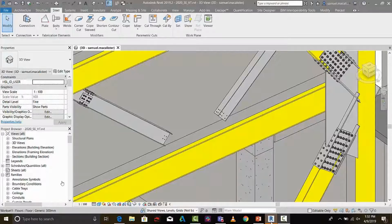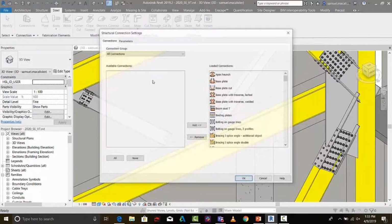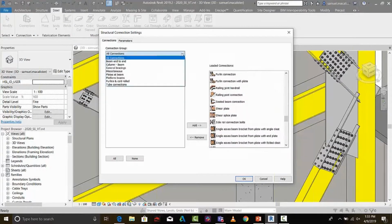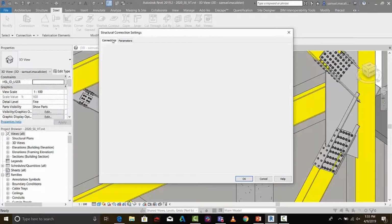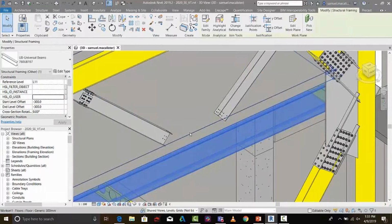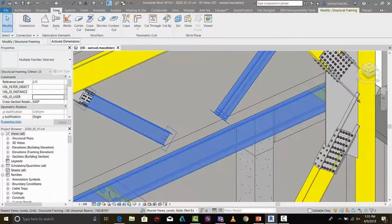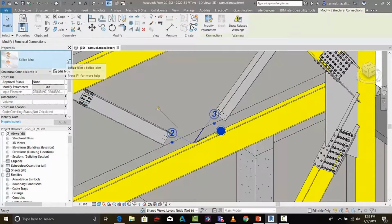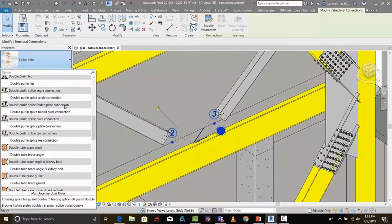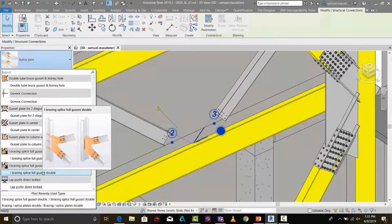So this is the basic workflow. I've got my beams in place, and I want to start to use some of the tools to connect it. So here we have available connections that we can load into our database. I can either do all connections or filter through the ones I want. I can then go and grab the three elements that I want to connect, so my main beam here and the two braces, and I can choose the type of connection that would best work with that space. So the one that I want to look at today is an eye bracing splice.